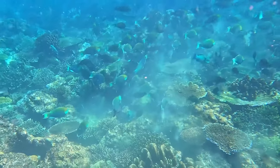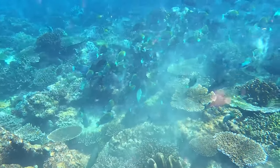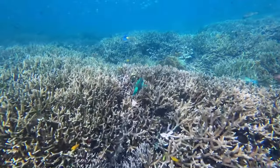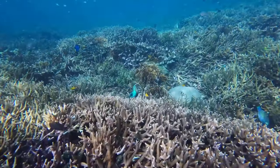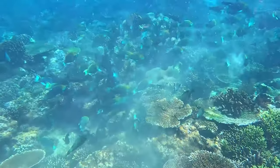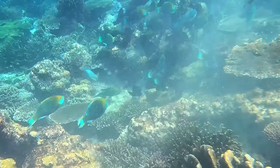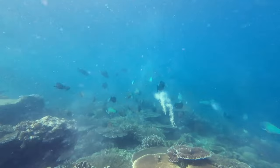Actually, this type of fish is very important for coral reefs all over the world, but especially for the Great Barrier Reef in Australia, because they contribute to the healthy growth of corals. When corals are covered with sponges or algae, the reforming corals can no longer grow. Thanks to these fish, they scrape off all the excess, eat it, and thus make the corals healthier.